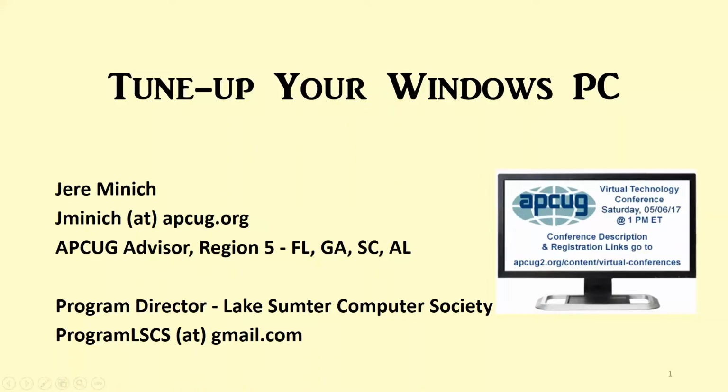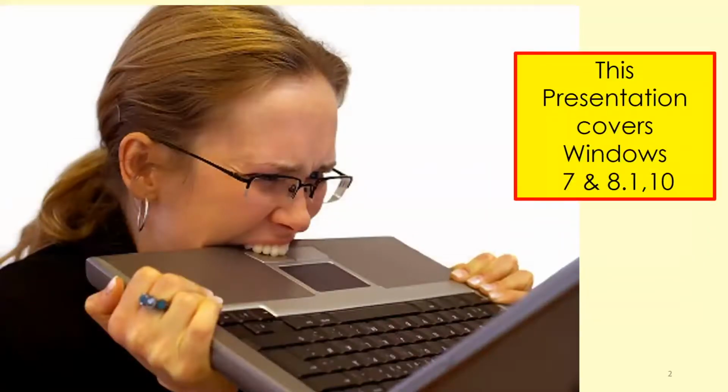I'm excited about people tuning up their computers, and I think it's the right thing to do. I do tune-ups on both of my computers on Sunday afternoon, but sometimes this picture says it all. I'm going to cover Windows 7, Windows 8.1, and Windows 10.